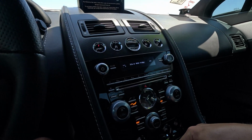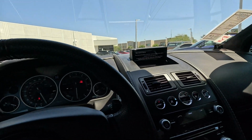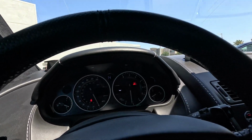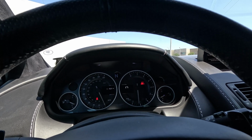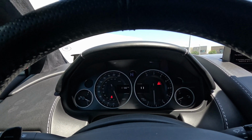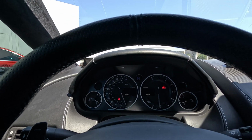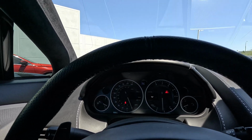You even have this little spot here, which is technically for holding the key, but we have it in the engine start feature. Here's what the gauge cluster looks like. Very minimal digital displays, mostly focused on being very analog, and you can even see that the speedometer goes to 220 miles per hour, which this car is 200 plus capable, which is absolutely incredible.